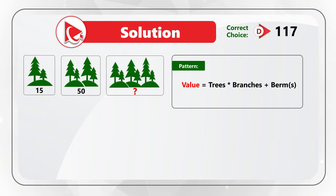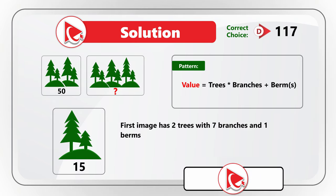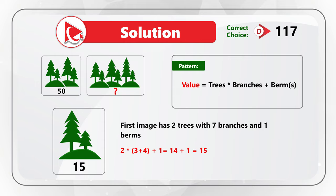Let's look closely at each one of the images. First image has two trees with seven branches and one berm, and the calculation would be 2 multiplied in parentheses 3 plus 4 plus 1, which would be an equivalent of 14 plus 1 equals 15.